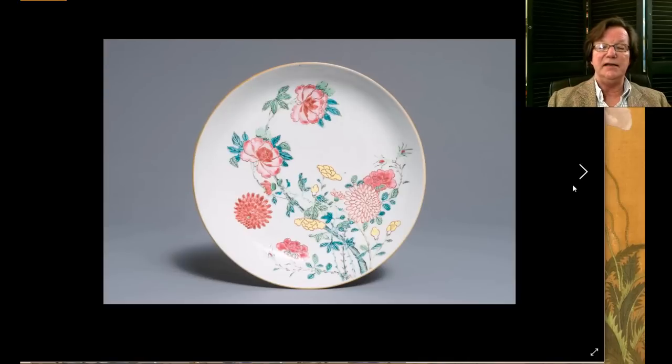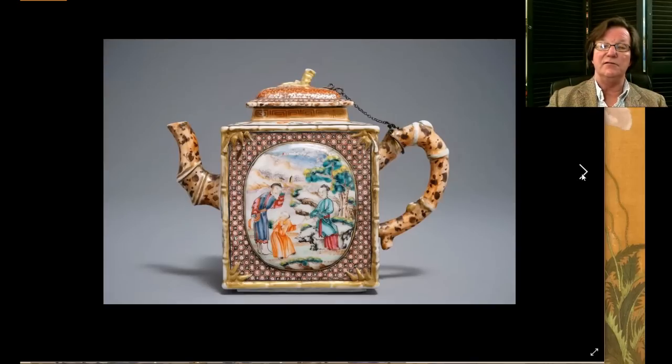And here's that plate again. I think he listed this as Qianlong. I think this is pretty clearly a Yongzheng plate. Beautiful famille rose enamels, very fine quality all the way around, just a great thing. And then he had this faux bamboo Chinese export Qianlong squared teapot, circa 1770, somewhere in there.